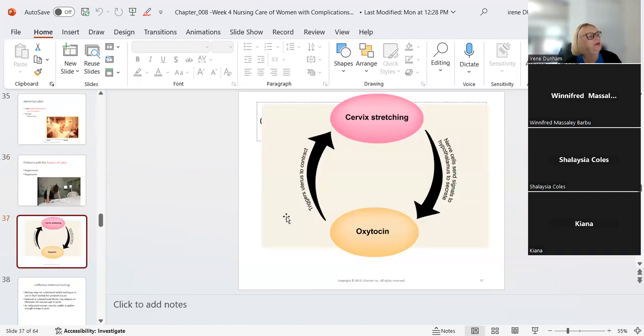Okay. All right. So here I thought this was really good for you to see because here's oxytocin. Remember, it's released by the pituitary, and it's a natural hormone in the body. And that causes what? Contractions. And when you have contractions, you have cervical stretching. That's why it's pain. Labor is a very unique pain, and they talk about that in chapter 7, how pain is very subjective. I have a good tolerance for pain, so I may be having contractions, but I'm not saying anything. Maybe Winnie is having contractions and she's deep breathing and blowing and everything else. Her pain threshold is different than mine. Everybody's different, so we treat everybody as unique as they are.